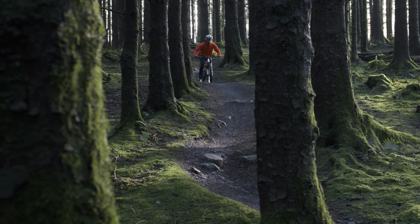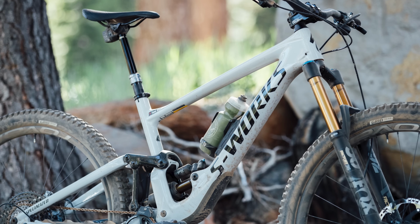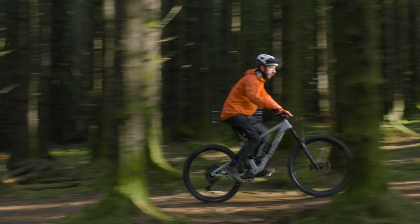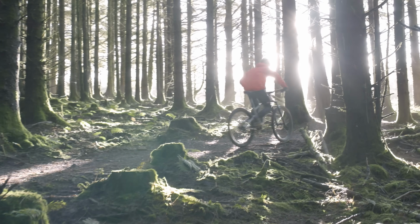You could also argue it perhaps needs a slightly steeper seat angle than the 76-degree number seen on all sizes, from S2 through to the largest S5. Everywhere else though, the Enduro is still bang on trend.